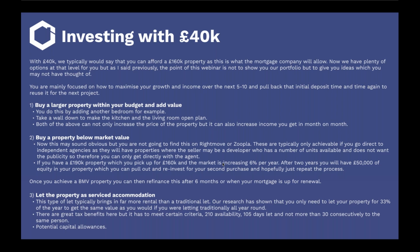Secondly is buy a property below market value. Again, sounds obvious, but a lot of people simply don't even look or ask what's on the books. They just come in and buy, and don't even think about what is actually out there below market value. Of course, if it's below market value, there might be a few quirks. It might be a waiting game to get involved, but the reality is that they do exist, and then you can release equity. And the third is, of course, how you rent it out by serviced accommodation.